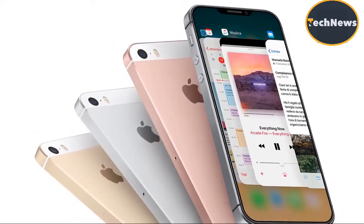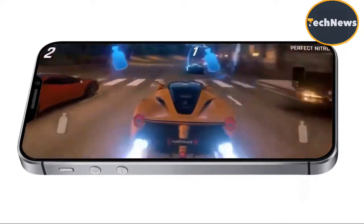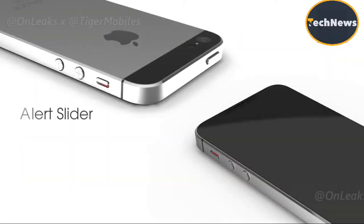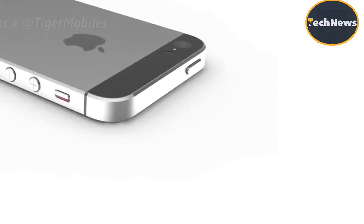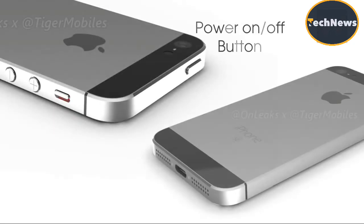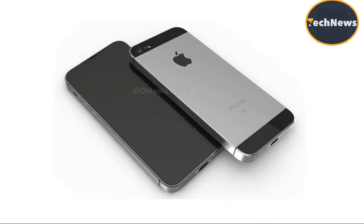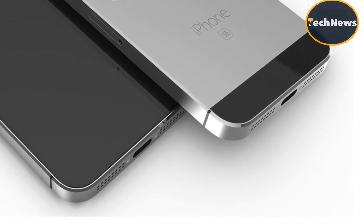Not much else is revealed in terms of specs, but the iPhone SE 2 is anticipated to come with the A10 Fusion processor. Further moving to the render, there is an alert slider on the left, along with volume controls, while the SIM tray is available on the right side. The top houses the power on-off button, while at the base, there is a lightning port flanked between two speaker grills. The render also reveals that Apple might ditch the 3.5mm headphone jack in this one as well.